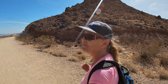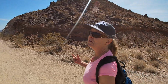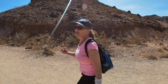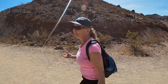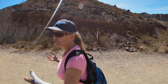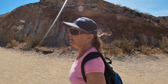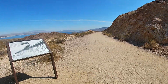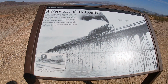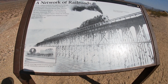1935 is the completion of the dam, and everything was pretty much abandoned, except they did use it again to haul generators to Hoover Dam. And that was in 1961, and it was on the National Register of Historic Places in 1984. So the tunnels are still existing, and they're supposed to be massive. Here we go. See, there's carrying gravel and supplies 24 hours a day.